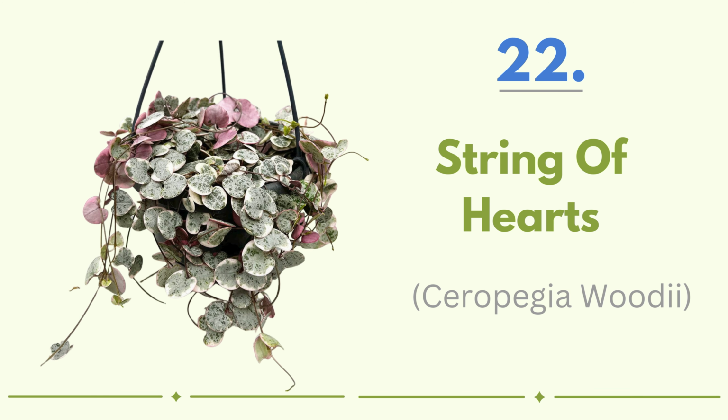Next up is the string of hearts. Isn't this plant just stunning? Those trailing vines with little heart-shaped leaves really bring a charming touch to any space. It's perfect for hanging baskets or high shelves where the vines can spill over.